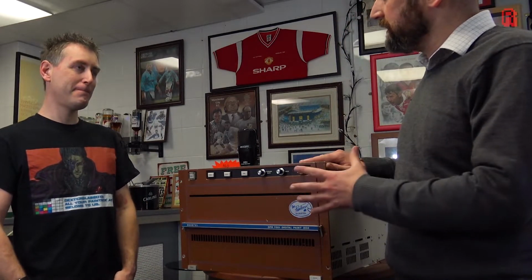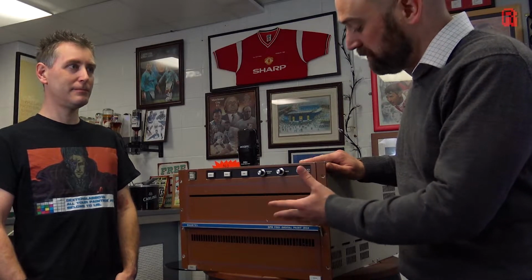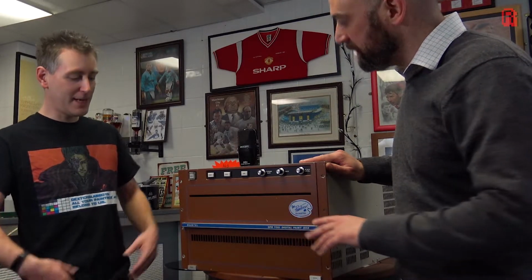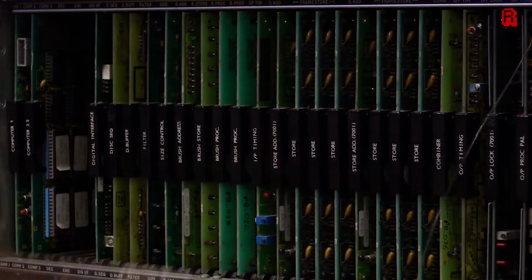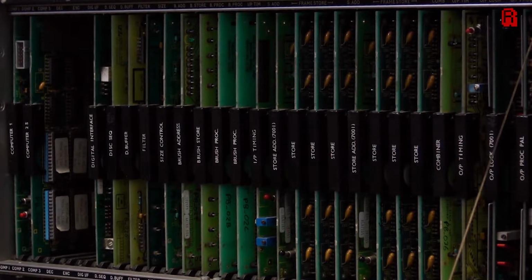And you mentioned the complexity and the engineering. We only need to open the front to get just a sneak peek at just how complex these things were. Yeah. Should we take a look inside? Yeah, of course. There's an absolutely huge amount of cards in here, Mark.